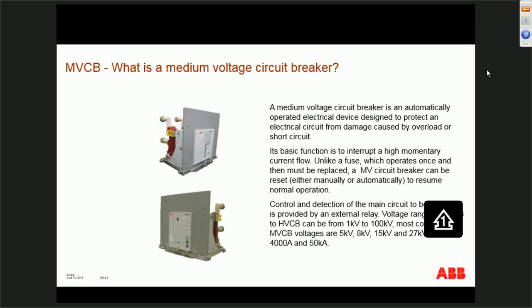So what is a medium voltage circuit breaker? A basic circuit breaker by functionality is meant to break a large fault. That's its main purpose. It's not usually designed to constantly do switching operations, which would be the definition of just a switching device. The voltage ranges of both high voltage and medium voltage can range from 1 kV up to 100 kV. The most common medium voltage vacuum circuit breakers that we see will range in the 5, 8, 15, and 27, and even up to 40 kV levels in our IEC markets.